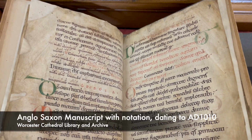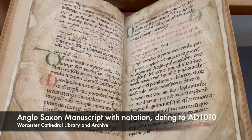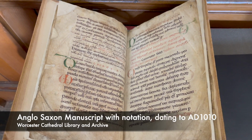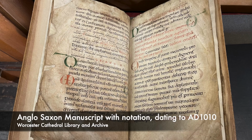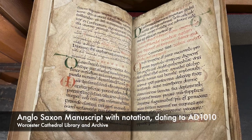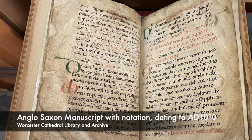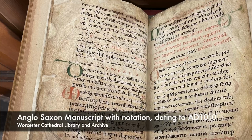On this table, we've got some of the Anglo-Saxon manuscripts, and the monastery was founded in the 950s or 960s. You can see this is the Winchester Sacramentary. It dates to about 1010, and a scholar was looking at this a few years ago, and she realised it's got music. That's all Anglo-Saxon music notation when it came to Worcester, which the monks added to sing the blessings in the book to the congregation.